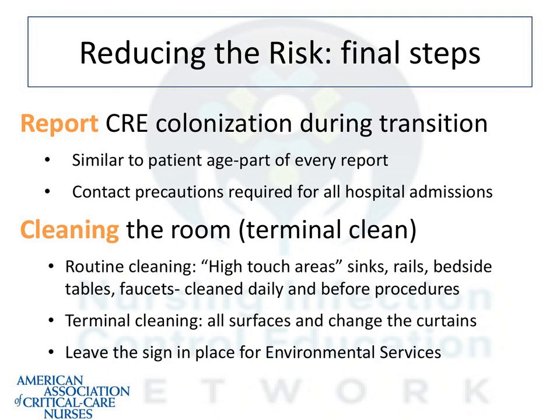It's important to remember that the CRE is not going to go away. This patient is going to require some form of contact precautions in all admissions to the hospital, though those precautions will vary based on the setting they're in. And Ellen is going to go over how contact precautions are used in acute rehab in just a moment.